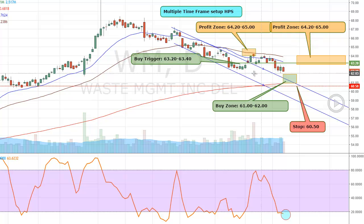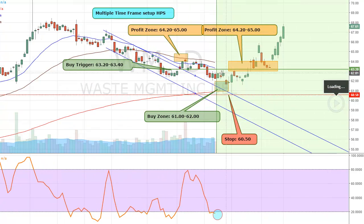Lots of times you'll also see previous setups here. This was a previous setup on Waste Management, and look at this, it was just perfect. These are just the last few HPS setups, and this one will just continue to blast out of there.